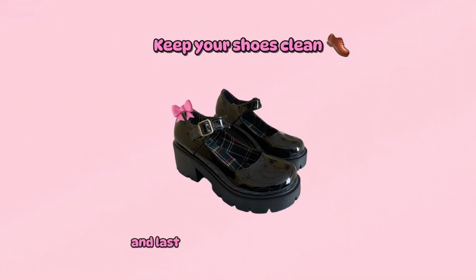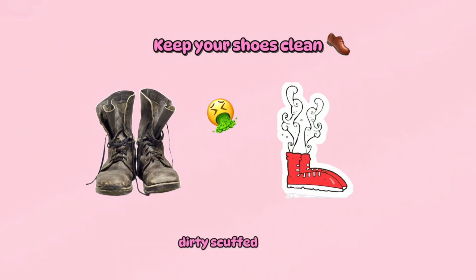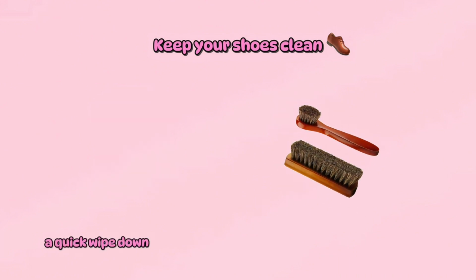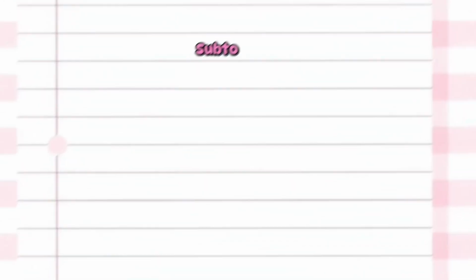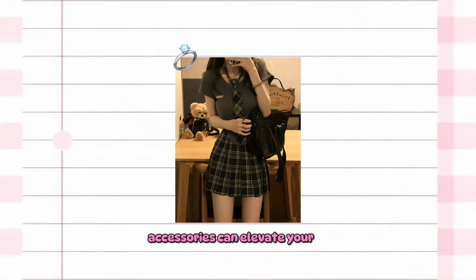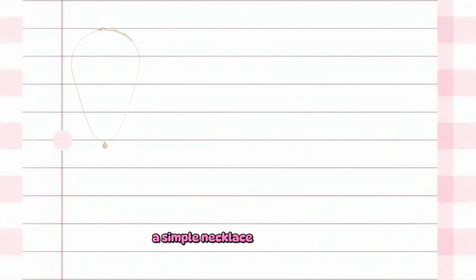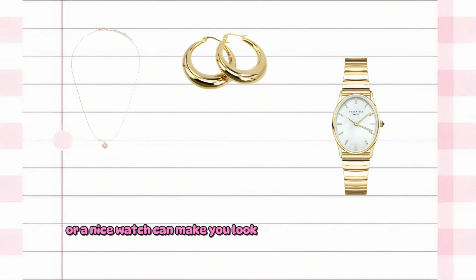And last, and main part of your uniform, your shoes. Your shoes complete your look. Dirty, scuffed up shoes, not a good look. A quick wipe down or polish makes them look fresh and put together. Subtopic 4. Accessories. Accessories can elevate your look, but the key is to keep it minimal. A simple necklace, small earrings, or a nice watch can make you look more polished without being too much.